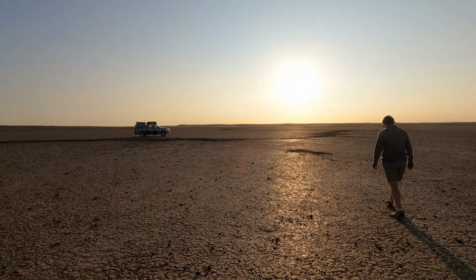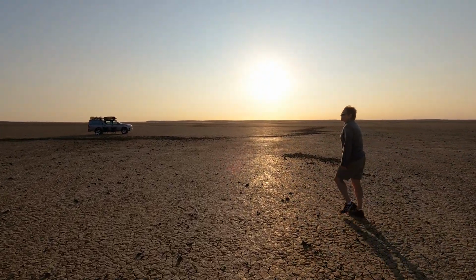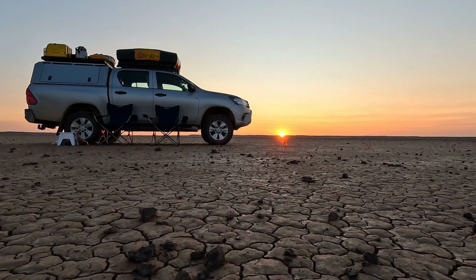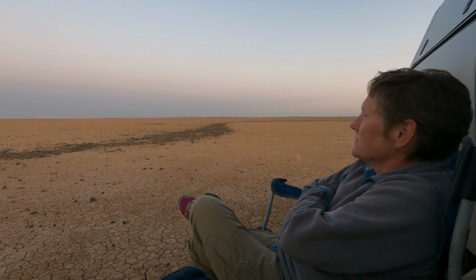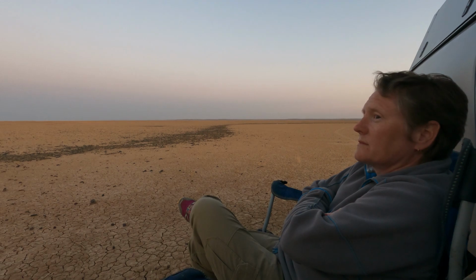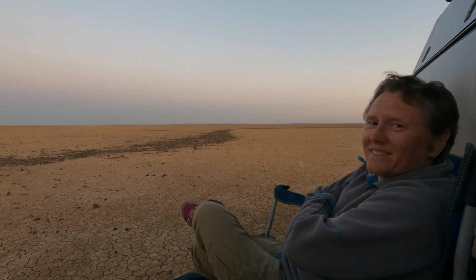We take a walk out onto the pan to set up for one of Verneukpan's famed sunsets, and it doesn't disappoint. The sun has just set. What a spectacular sunset. We sit tucked behind the vehicle, waiting for the wind to finally calm down so that we can put up the tent and settle in for the night.